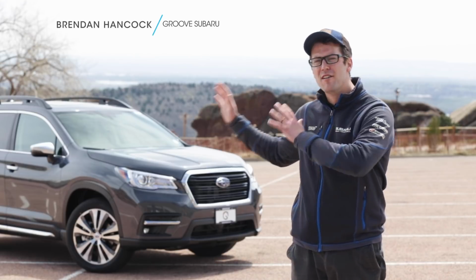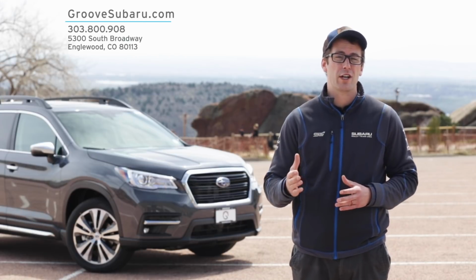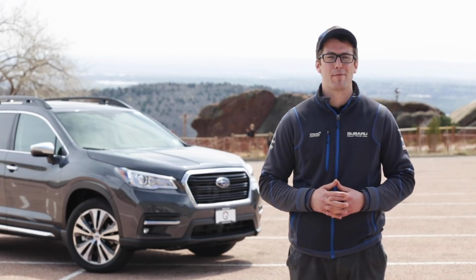with the beautiful foothills in the background, and we brought along a 2019 Subaru Ascent. Now, I've had the opportunity to drive this car for the last week or so and really get to know it, and today I'm going to tell you guys a couple things I absolutely love about this vehicle, and a few things I think could use some improvement in the upcoming years. Let's go take a look.